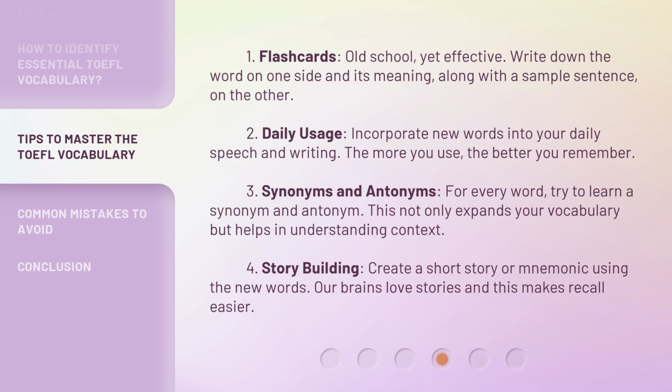3. Synonyms and antonyms. For every word, try to learn a synonym and antonym. This not only expands your vocabulary but helps in understanding context. 4. Story building. Create a short story or mnemonic using the new words. Our brains love stories and this makes recall easier.